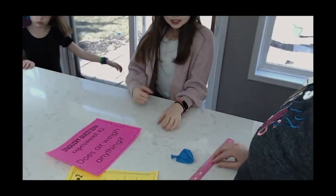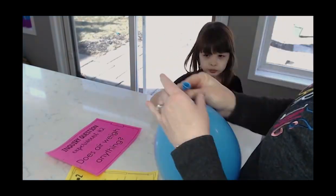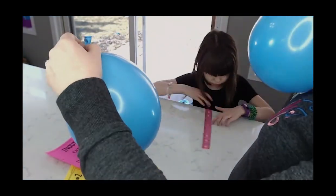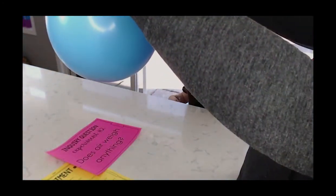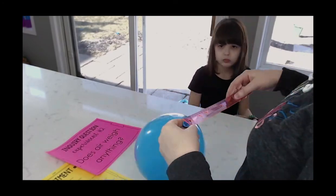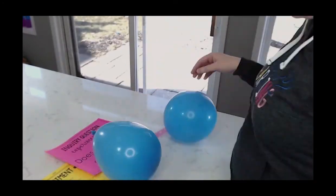Now, the next experiment was a favorite, and it was making a balloon scale. This required 2 balloons, a ruler, some tape, some string, and a place that you could suspend the scale from. I suspended it from a light, but you could suspend it from a gap between 2 tables or anything that you really have in your classroom.